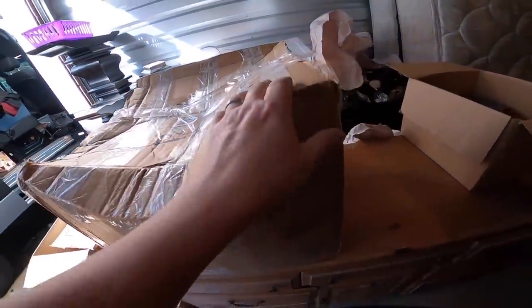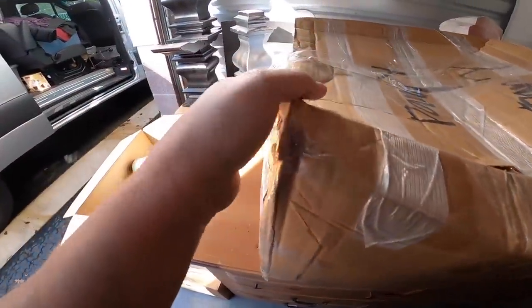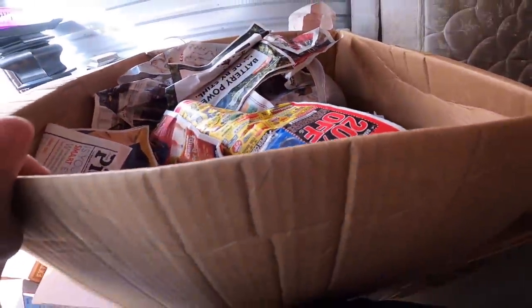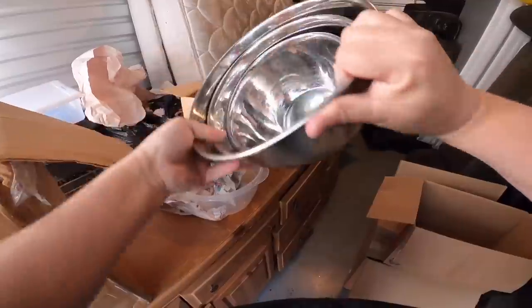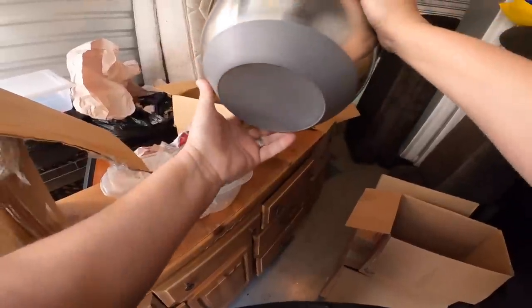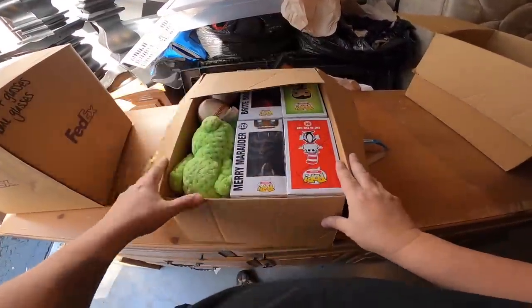Pantry. That's what it says. Let's see. Yep. That's what it is. Ooh, there's some nice bowls right there. Stainless steel with the rubber bottoms. Yeah, those are nice. I like those. Those are my bowls of preference. Oh, look at this, guys.